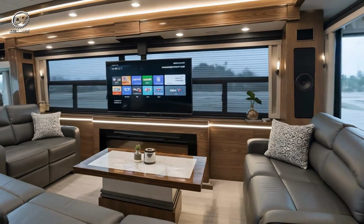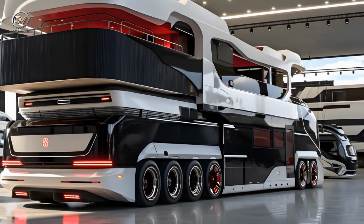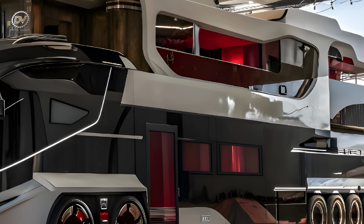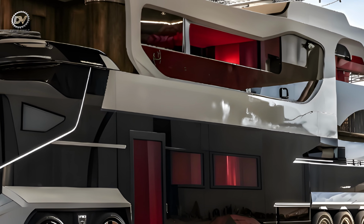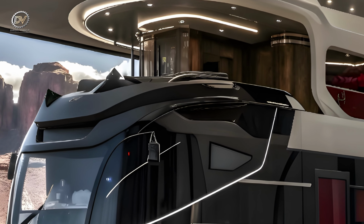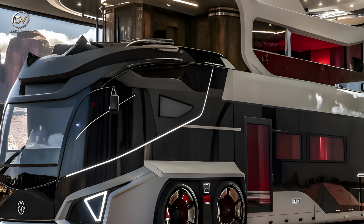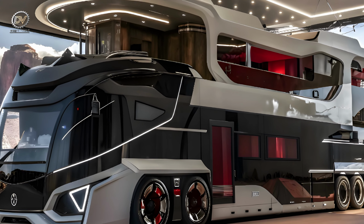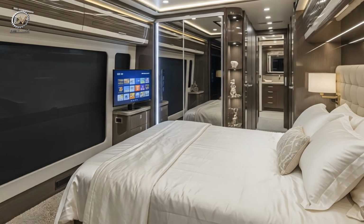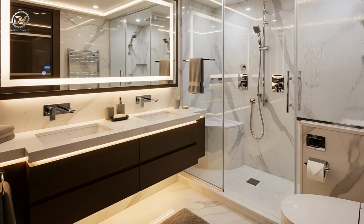Performance-wise, this thing is no slouch. The hybrid system cranks out an impressive amount of horsepower, giving it the muscle to tow extra gear or haul a trailer if you really need to. But it's not just about raw power. Peugeot has engineered the ride to be smooth and stable, with advanced suspension that makes even bumpy back roads feel like freshly paved highways. And thanks to regenerative braking, the motorhome actually recycles energy back into the battery every time you slow down. Efficiency meets performance. It's a perfect match for the future of motorhomes.